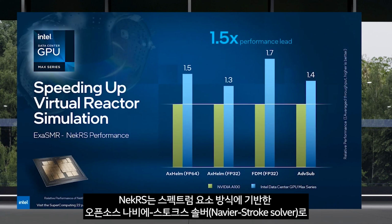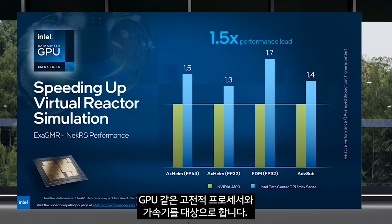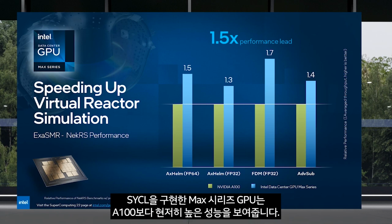NextRS is an open source Navier-Stokes solver based on the spectral element method targeting classical processors and accelerators like GPUs. The Max series GPU with SYCL implementation shows significant performance over the A100.